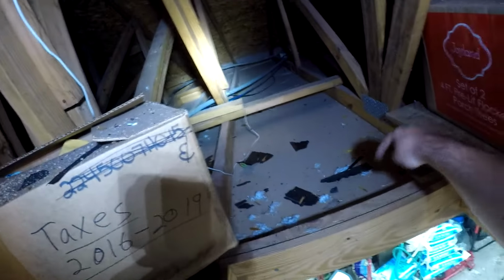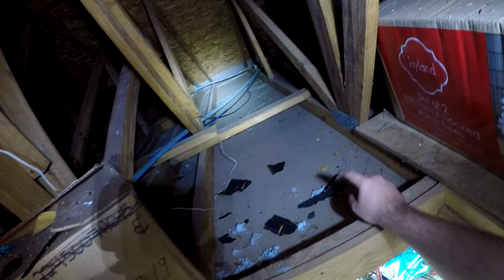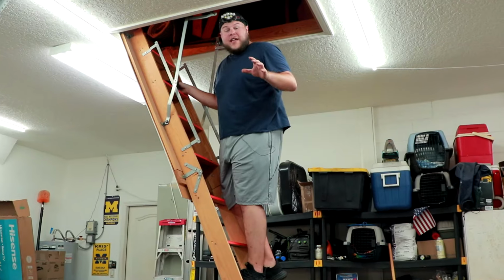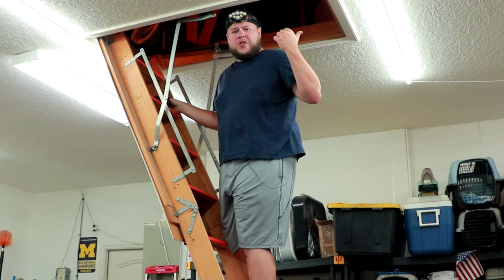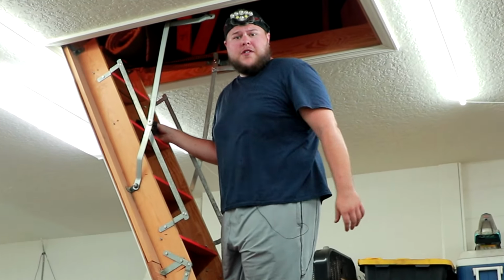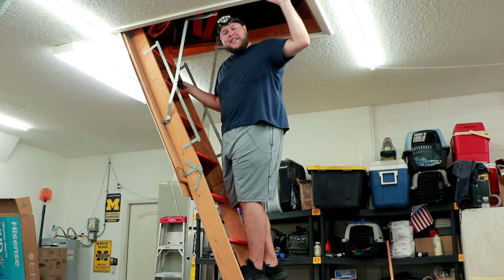Now because this is an attic, it means that this is all just drywall right here where the ceiling is, and I need something that's gonna support me so I can get all the way over there. It's about 15 feet away. So that's the plan at least, and it sounds pretty easy in theory. Just run an exhaust vent straight through the ceiling and out the soffit, and then insulate the garage doors. But something tells me that this is gonna be a whole lot harder than I expected it to be.